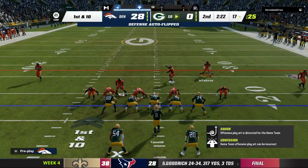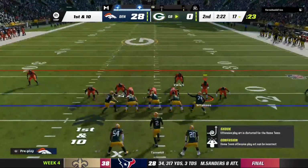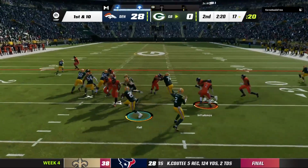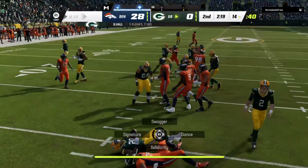About set to get this drive started. The Green Bay offense at the line. They're sort of seeing themselves spiral out of control. Let's see if they can get things back on track.